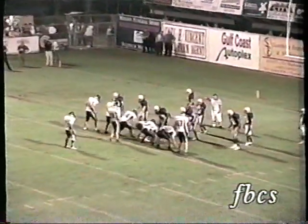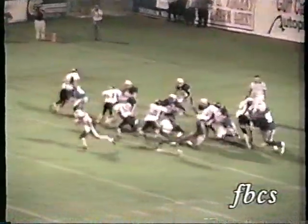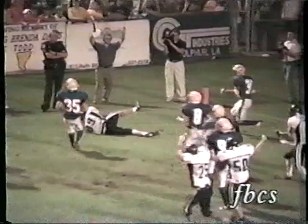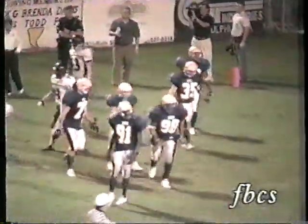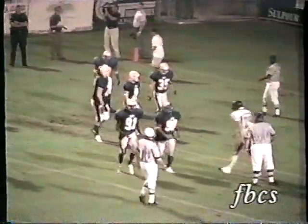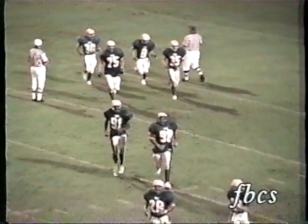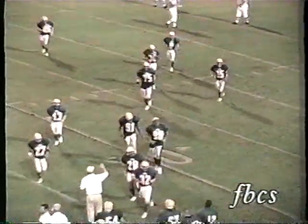Receiver left and right. Double tight ends, one man in the backfield is Fry. Miller rolls to the far side. He can take it if he wants. Instead, he dumps it off. And it's 20-14. It is complete. The Golden Tours did not cover Wright. So Wright gets the 2-point conversion. 1:28 to go in the third, it's Barbe 20, Sulphur 14.